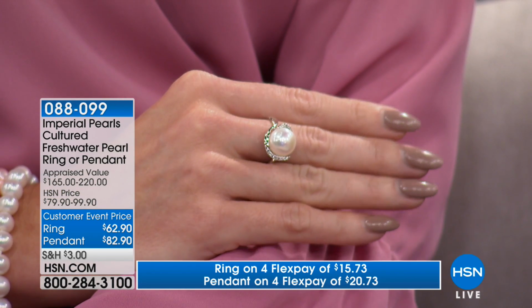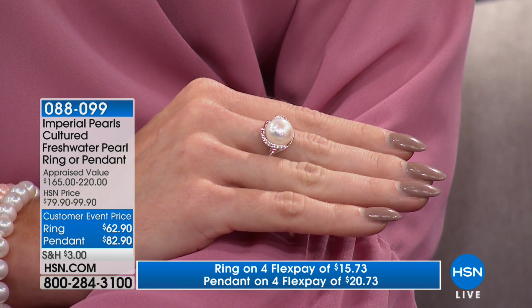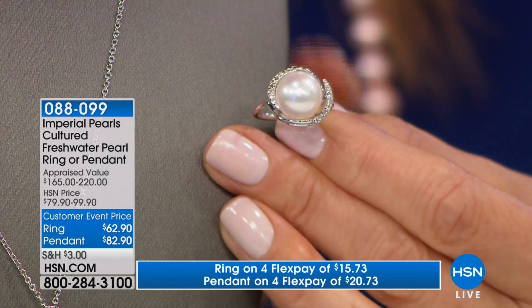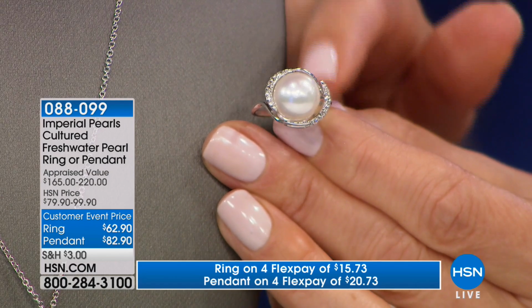And let me give you a full tour of the ring. I know we only have a minute left, but it is available in sizes 5 through 10. You do want to shop your size, and it all begins with probably one of the most beautiful and precious organic gemstones in the world today. Again, I chose this because I love genuine gemstones. I know you do too.